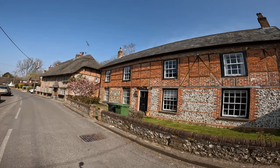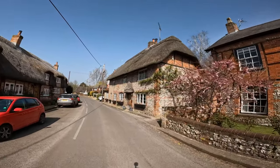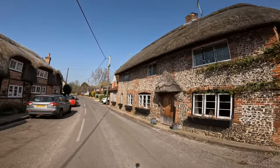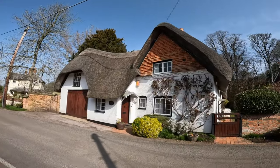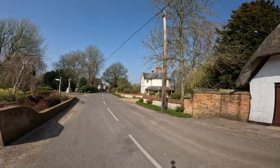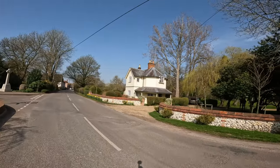If it wasn't for the cars and the bins, you could be taken back, as I said already, in another age. Look at this one. I keep saying look at this one, but they're all really quite splendid. Another wow building. Okay, well, this is probably about as far west as we're going, but I thought you'd enjoy this little wander through.